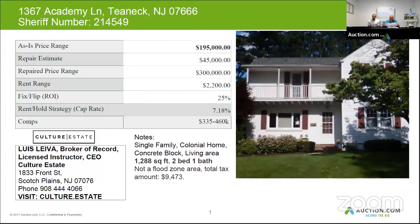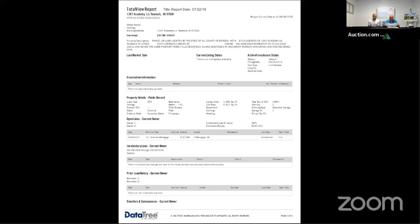The home can be resold for around $300,000 when it's repaired. You may want to budget about $45,000 for repairs because it does look pretty good. And the rent on this home would be around $2,200 per month. The mortgage on this is in 2010 for $207,000. The lis pendens notice went on in 2014.